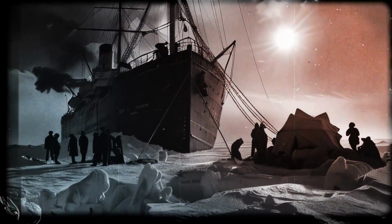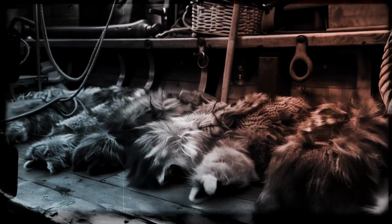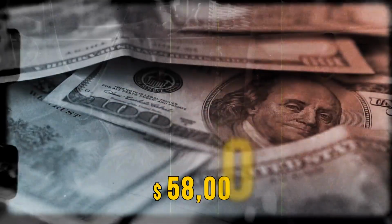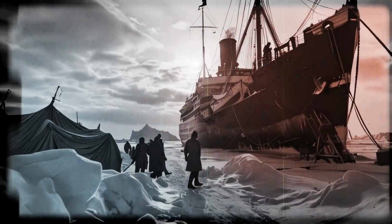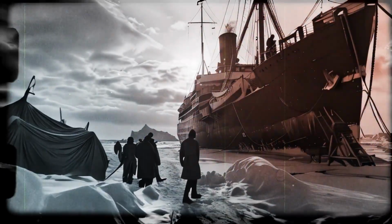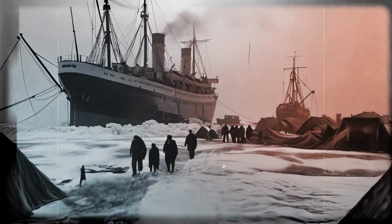15 of 22 sailors decided to stay with their vessel and try to save it. They had furs and other valuable cargo worth around $58,000 aboard. The company sent them supplies to survive the winter. They set camp near the ship out of the hatches, tarpaulins, and other materials, and offloaded the cargo.